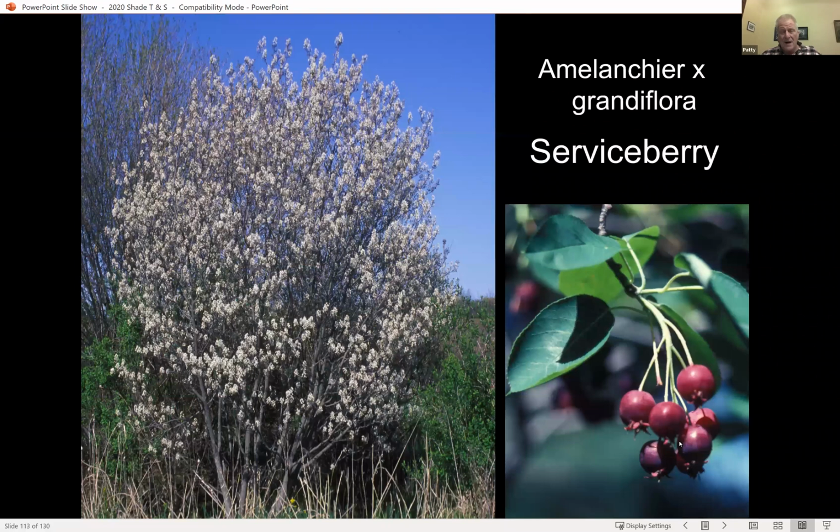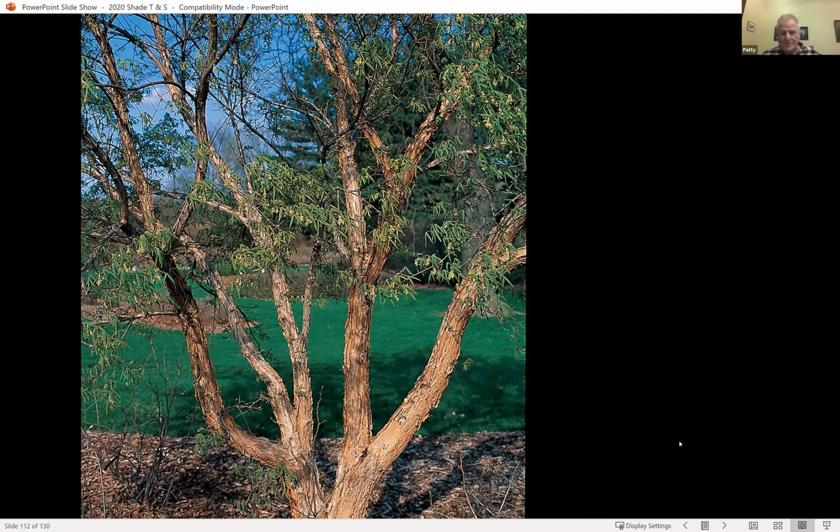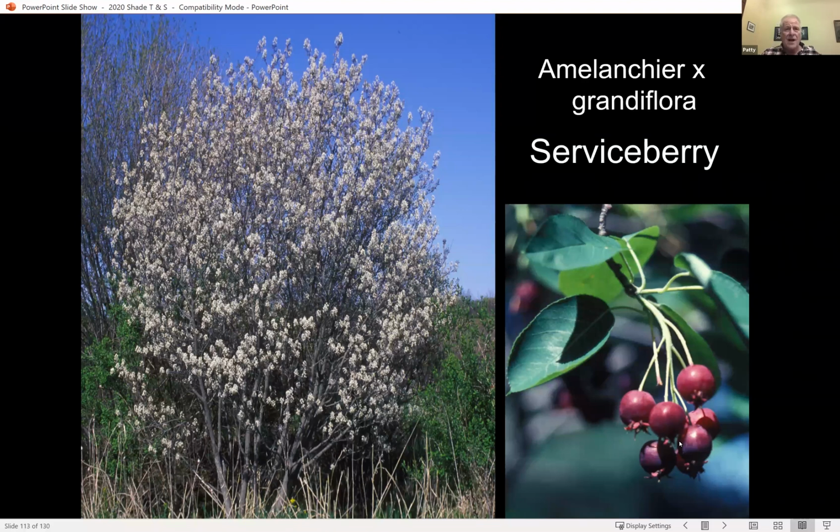By the way, much more hardy than paperbark maple. Paperbark maple is a little iffy for around here. Serviceberry, much hardier than the Asian maples. And that's one that, again, takes shade well. It's a three-season plant with flowers, with fruit, with fall color.